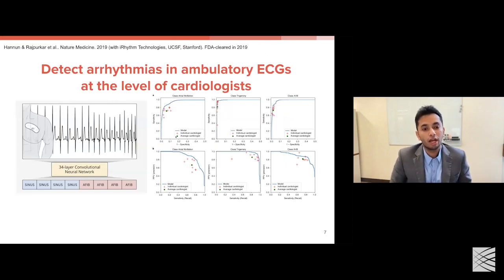And this is some work that was actually my first introduction into the intersection of deep learning and medicine, where we showed that using deep learning applied to single lead ECGs that are recording heart rhythms, we could determine whether patients have abnormal heart rhythms, and then demonstrated that with a combination of good deep learning algorithm development and getting data labeled well and at scale, we could perform at the level of cardiologists on this data. And this was one of my first projects. In 2019, this algorithm actually got FDA cleared and is in use as part of iRhythm's system for evaluating patients with suspected arrhythmias.